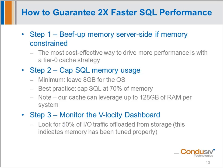Yep. Now, for those that are going to be installing this on a SQL server, there is some best practice that you do want to follow. How can you guarantee a 2x faster SQL experience? Well, step one is if you happen to think that you are memory constrained and perhaps you may be getting a bottleneck in there, the very first thing that we would say is if you can, try to beef up memory server side. There will be some customers that will beef up their memory server side. They'll keep the existing amount that their SQL server's already been using, but then add a little bit more memory and commit that.